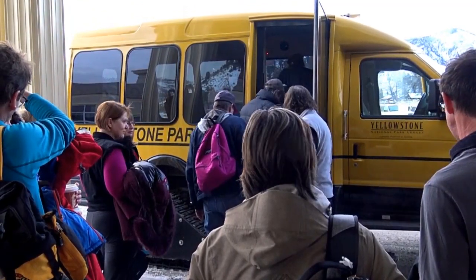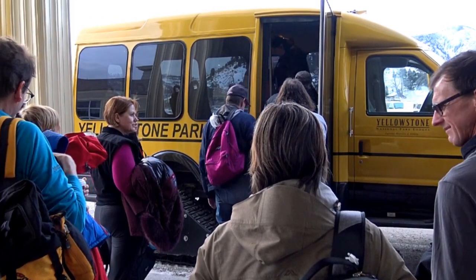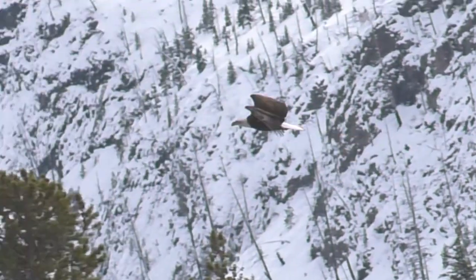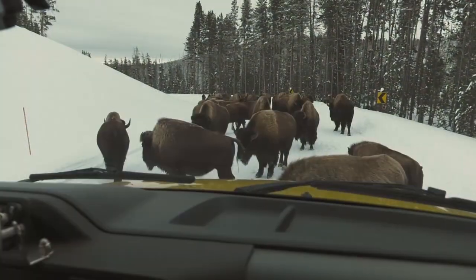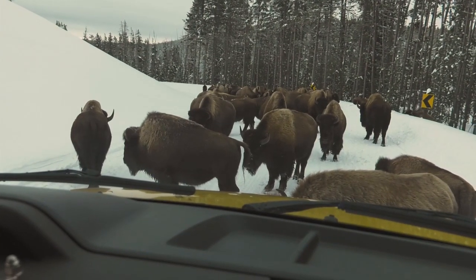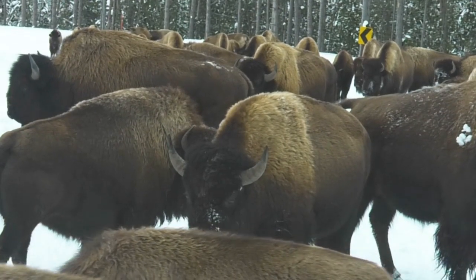Dozens of guests board for Xanterra's Yellowstone National Park Lodges snowcoach tours daily, and the experience can be unforgettable, from sightings of bald eagles in the distance to a herd of bison on the road right in front of you. You're higher up in the coach, and you've got the big windows to look out of, so you really get a nice look at these animals.